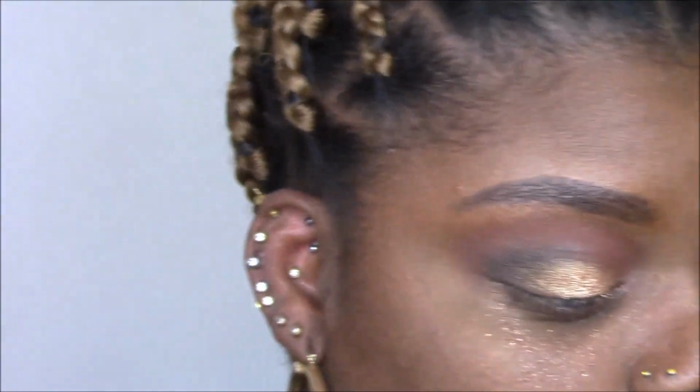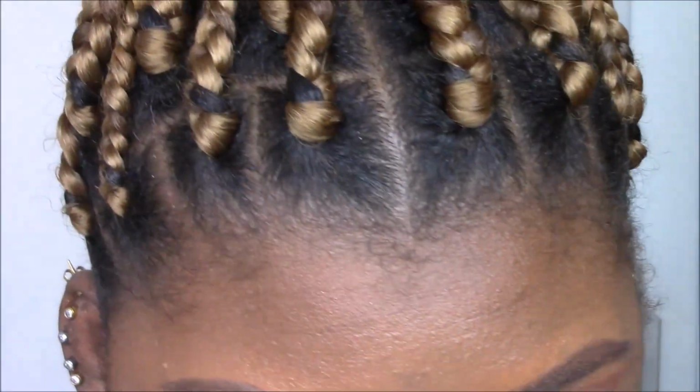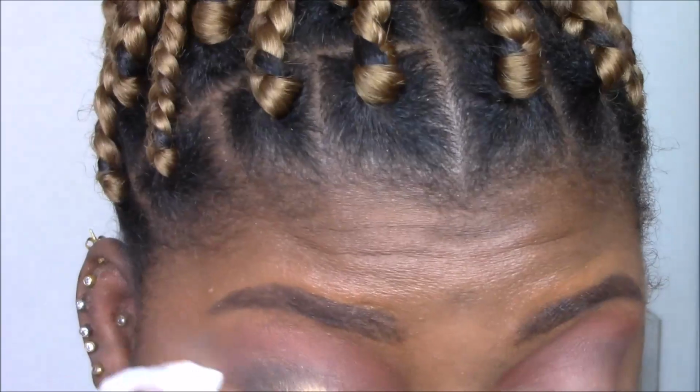Now, as you can see, I went ahead and did it. Ooh, fallout. That shade is really loosely pressed. It's more like a pressed pigment than a shadow. But anyway, as you can see, I took more of that deep chocolate brown and went ahead in the outer corner area. And I'm going to do the same process to the other eye.